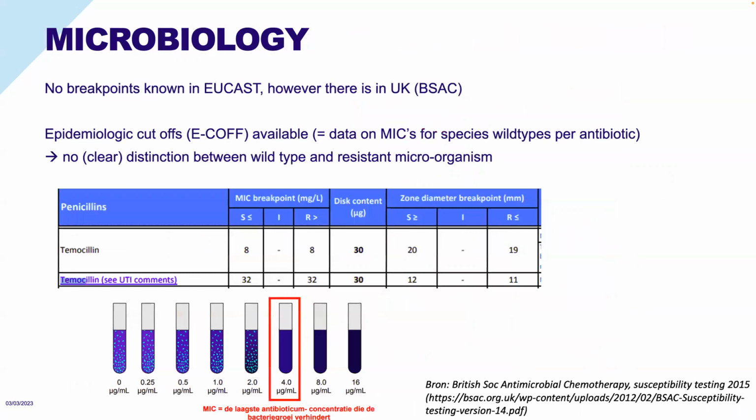The problem with Temocillin, although it has been around for a long time, is that, to my surprise actually, not a lot is known about this drug at all. In EUCAST, which we use to look at breakpoints, there's nothing known. I did look up the British breakpoints, the BSAC. There they do have cutoffs, especially for urinary tract infections and bloodstream infections.